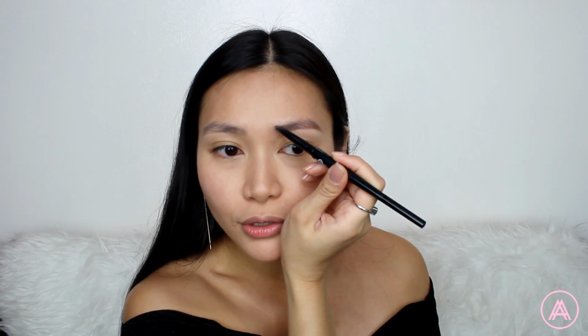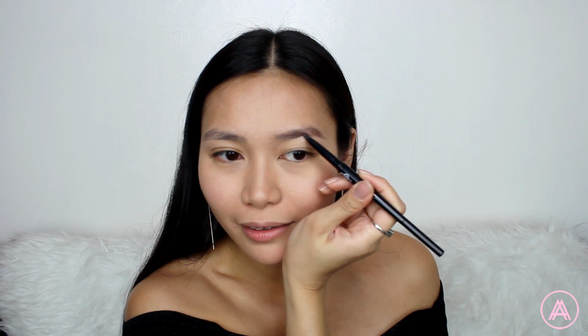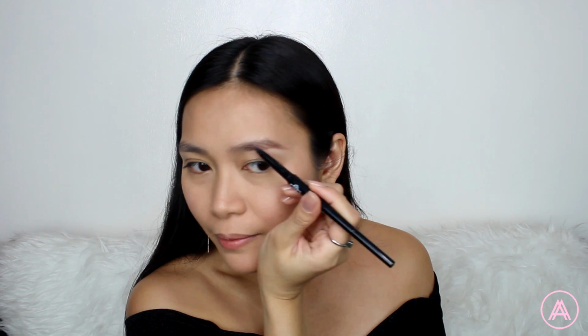So I like to cover up my scars first before doing anything else. I don't know if you guys can see it, but my scars are right there. So I just do this lightly. I usually go overboard actually. My brows end up really dark most of the time. Since I'm rushing right now, I don't think it's gonna happen.